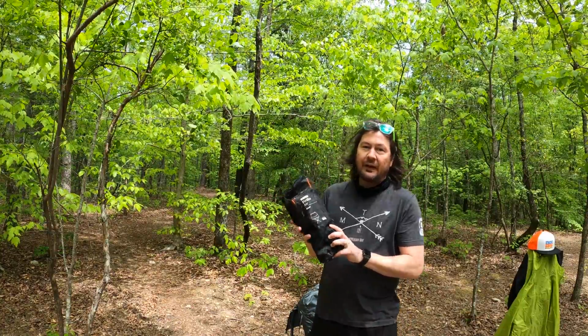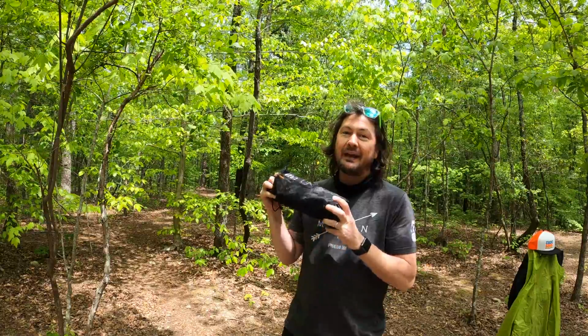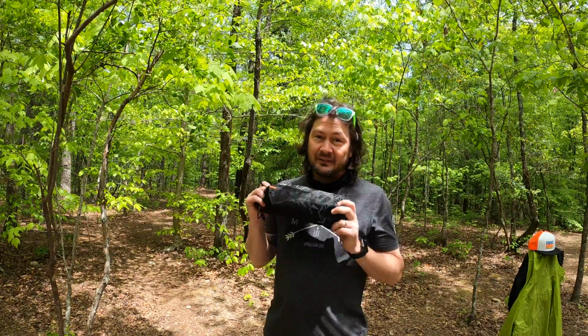Up next here, we have the FlexLight Air Chair. This is actually from REI, weighs 1 pound. It's not actually heavy gear, but this is a luxury item. Love to take this with me, especially when I'm doing some camping, especially when I have a campfire.